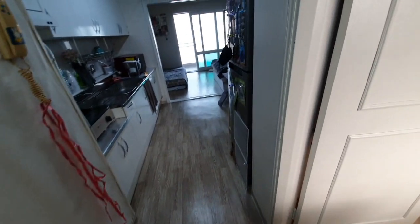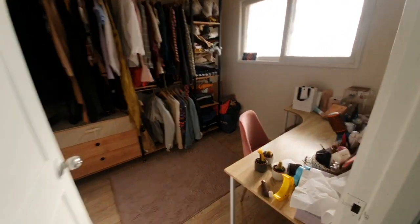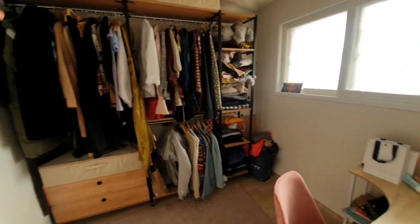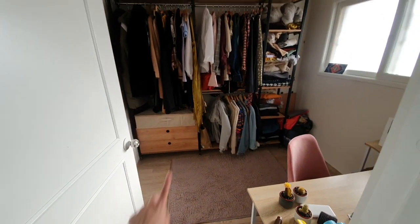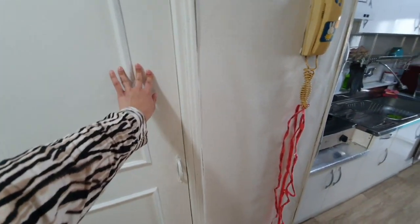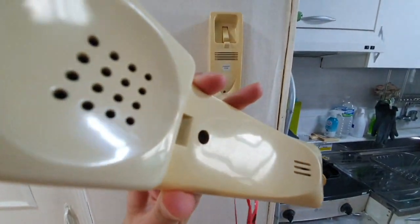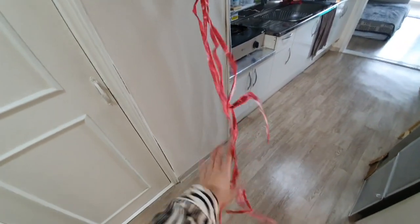So this is a 2-bedroom apartment in Suwon, and this is the small room which I use as a dressing area and a desk area to work. This is also Pumpkin's room when he's here. Like, this is his bedroom when he sleeps. I lock him in here so he's not a nightmare. I got another storage cupboard here with a little mirror, cute. Fake phone. Hello? Nothing. This is for Pumpkin. This is a toy for him.